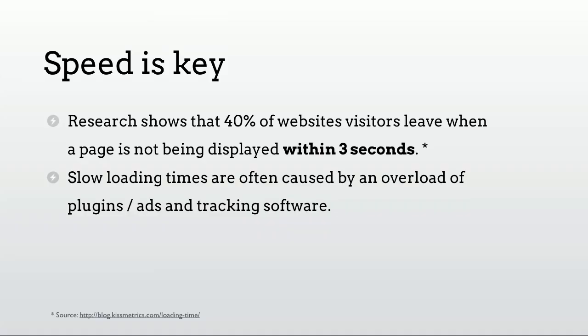So speed is key. And research shows that 40% of website visitors leave if a web page isn't loading within 3 seconds. And I see that myself. If I click on a link from Google and I'm waiting like 1 or 2 or 3 seconds, I've already clicked away. You probably recognize that as well. And these slow loading times are often caused by an overload of assets on a web page, like a lot of JavaScript, advertisements, tracking software, images, videos, making the page load very slow.